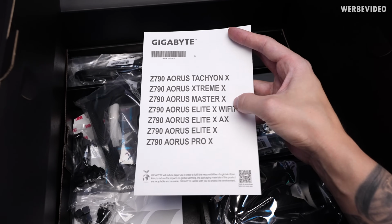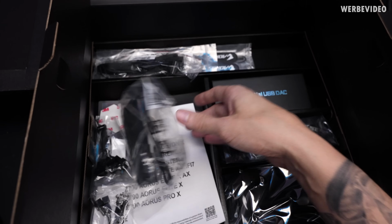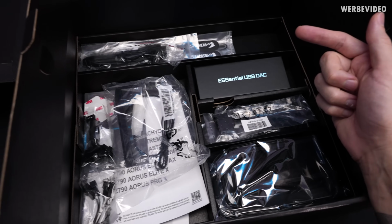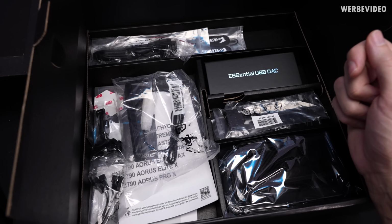I think it's a good thing to do, but on the other hand, you have so much plastic and plastic packaging inside. If you would really care about the environment so much, you would maybe start with getting rid of those plastic packagings instead of trying to save a few pages of paper.